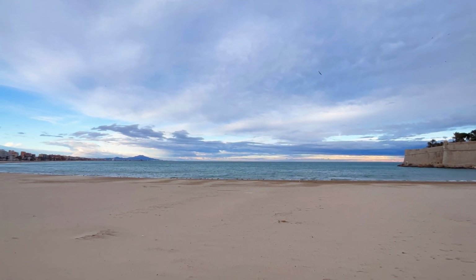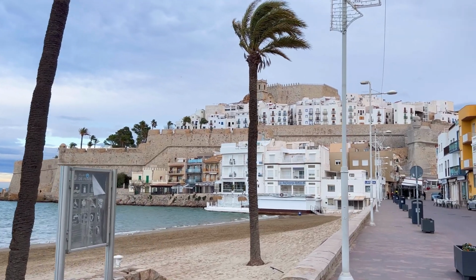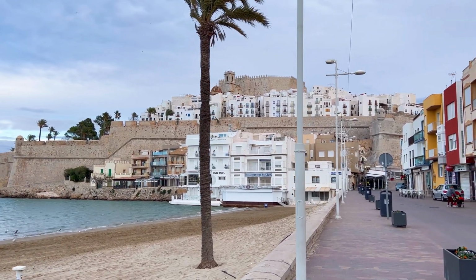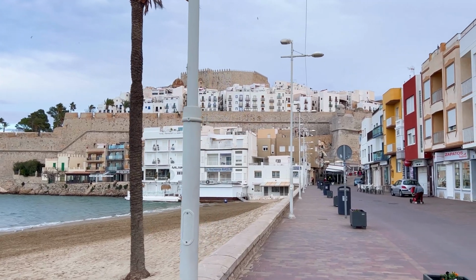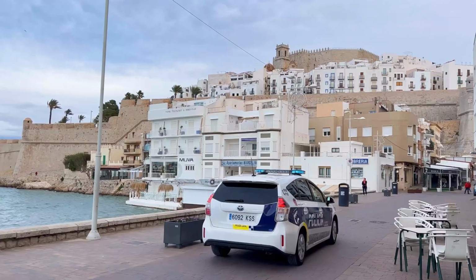Did you know that Peniscola was once a Templar fortress? That's right. The castle you see in the distance has a fascinating history that we'll dive into later. But for now, let's enjoy the serene beauty as we walk towards the old city.